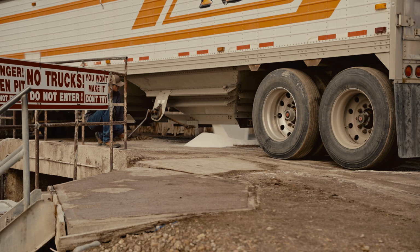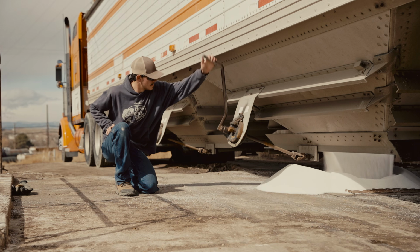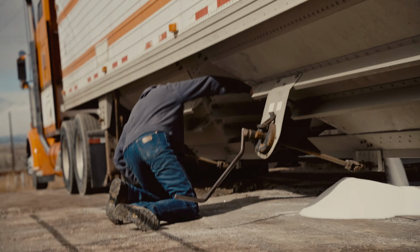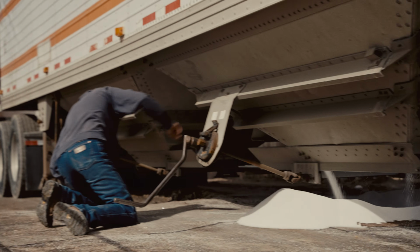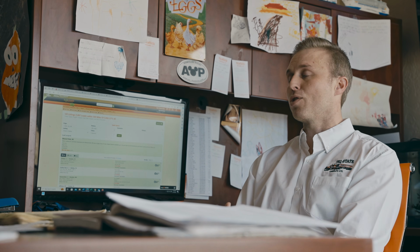So they came up with the idea they were going to build kind of like a tunnel system. So they dug a big giant hole in the ground, threw some concrete on top and put a hole in the middle. And that was actually before we were here. They built that in 1983, I believe. So it's over 40 years old now. And that was a big game changer for us because it allowed us to pick up a lot of the customers who required pneumatic.